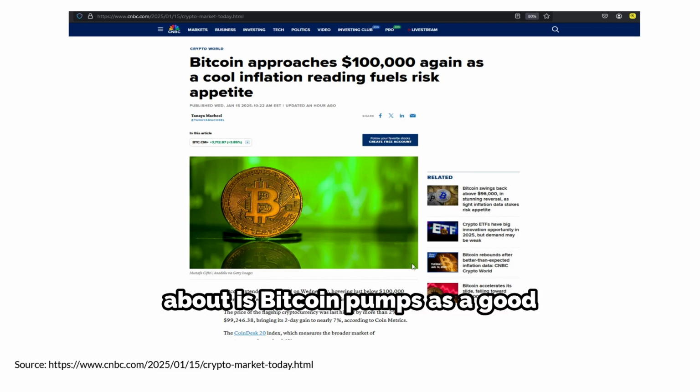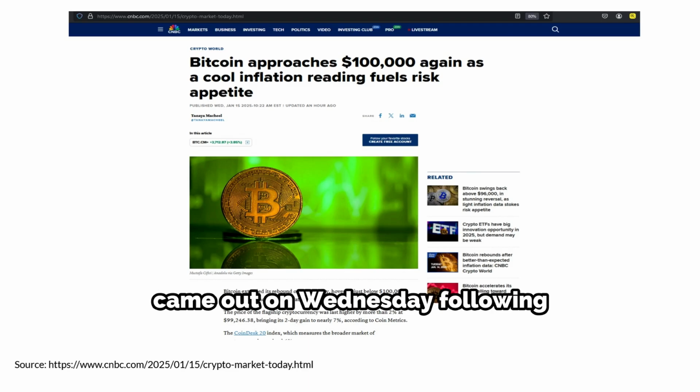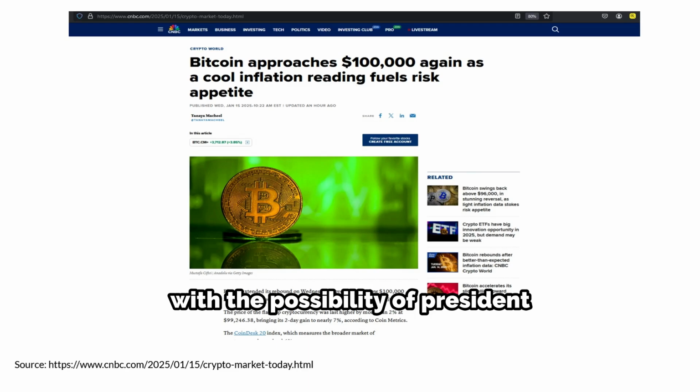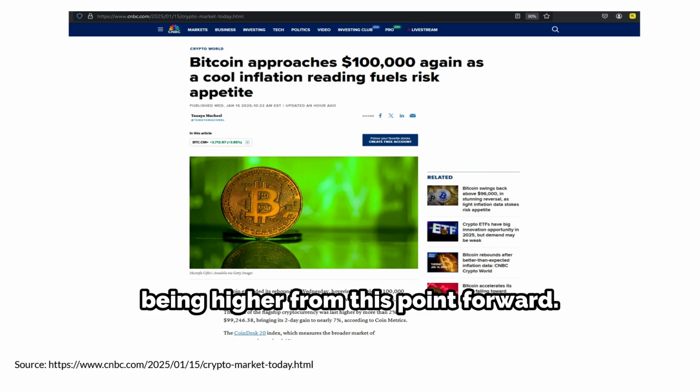And the other thing we want to talk about is Bitcoin pumps, as a good CPI report on inflation fuels a risk on move in Bitcoin. It says in this article, which is a little bit older, it came out on Wednesday following the CPI report. But as you know, Bitcoin today is trading at about 105,000. We'll see where it closes. But that is very bullish, combined with the possibility of President Trump's deregulation and the strategic Bitcoin reserve. There's a lot of things going in favor of the price of Bitcoin being higher from this point forward.